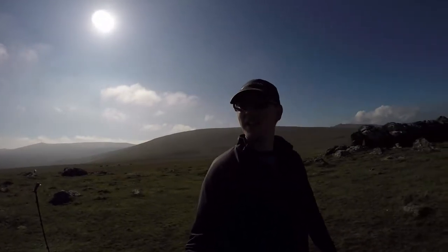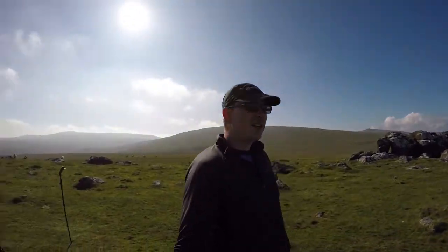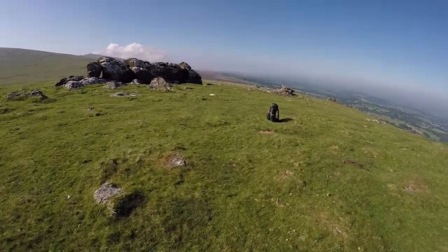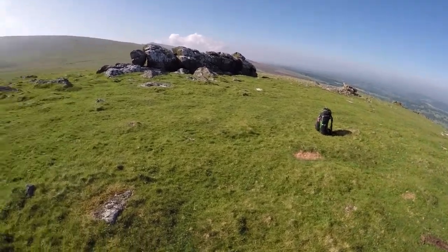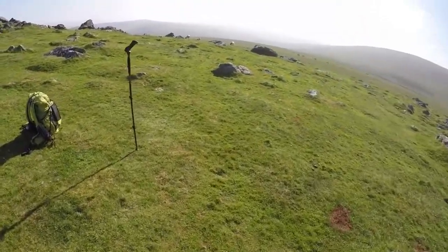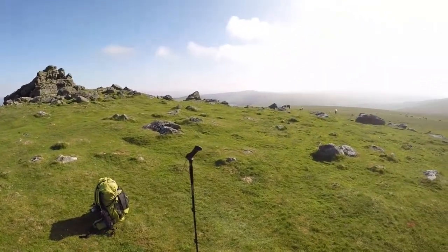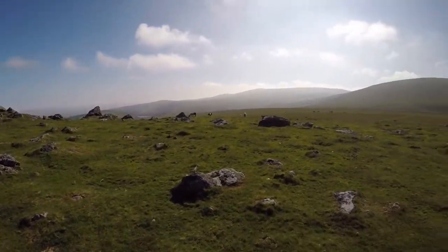And welcome back, probably for the final time. Just packed up where Steve was last night, nothing left behind. And where I was pitched last night, again nothing left behind. So yeah, from Sawton Tor with Meldon Reservoir and all the stunning views.